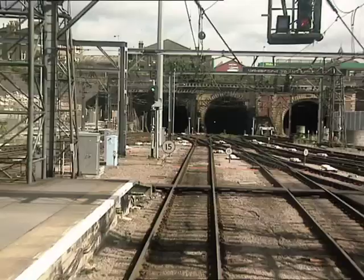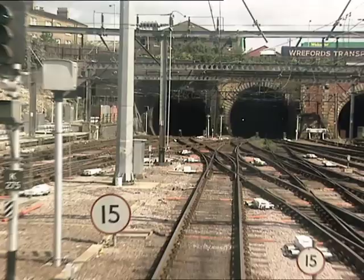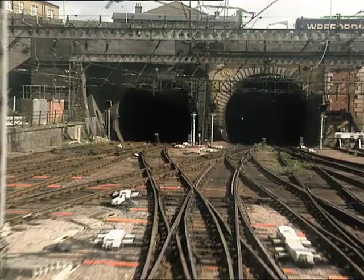The illuminated B means we're taking the number one fast line to Belle Isle, the station throat, much simplified over the years. Ahead, the centre bore of the 528-yard-long gasworks tunnel. The east bore, to the right, is no longer in use.